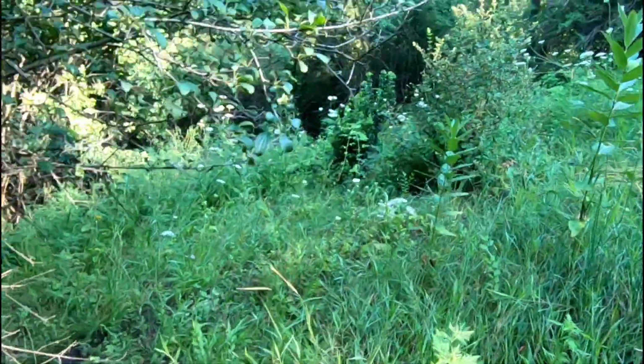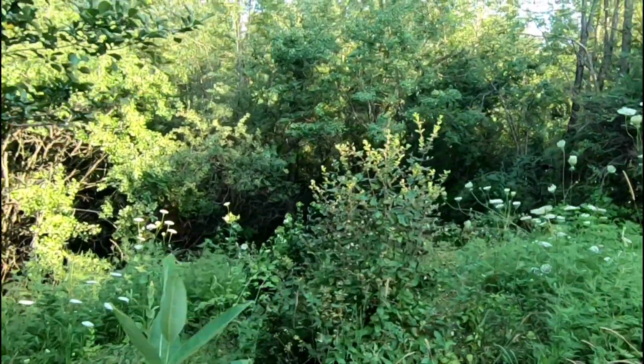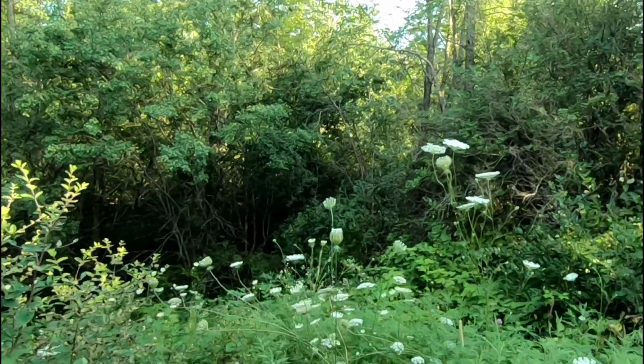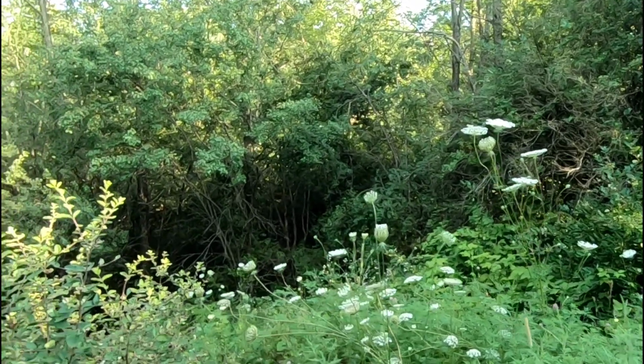I do have some deer hunters that use my woods for hunting. And I'm walking by one of their stands now. I'm not going to show it because I don't want anybody to come and vandalize it or steal it or anything. But it looks like it didn't blow over. Looks good.